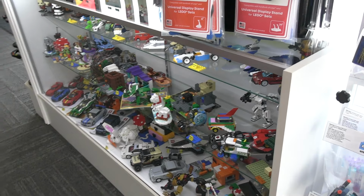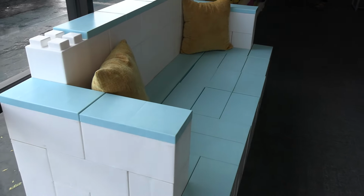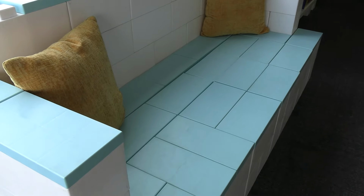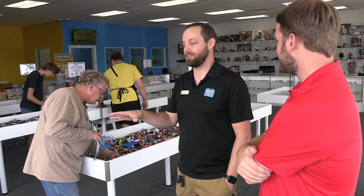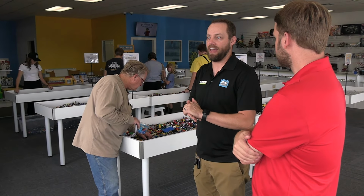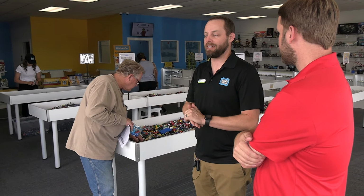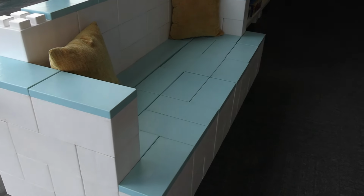One of the interesting things you've got throughout the store here are these large couch builds. So what's the story behind these? How did you get all this here? So these are Everblocks, and we actually got them from a warehouse that was closing down, and they were trying to just get rid of almost 5 pallets, over 1,000 blocks. And I picked them up for about $300. The only caveat is I had to get them out of the store by noon that day.